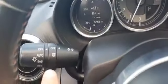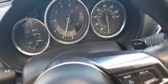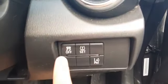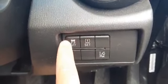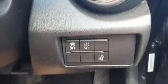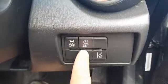You've got automatic lights, and they are LED lights, so really bright, really effective. Automatic wipers. You've got traction control, which is something standard in all cars now, but particularly useful with a rear-wheel drive car, because they can get a little bit hairy round roundabouts.